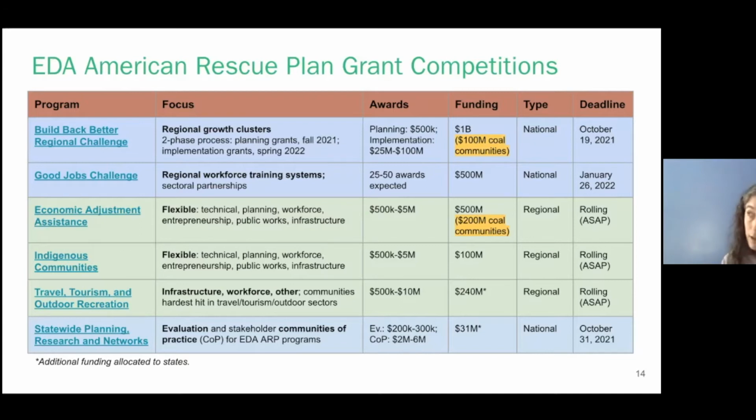These projects involve some collaboration with EDA to make sure that the project is right, but you still need to come to them with a concept and say, this is what our community wants to do. Now, the next two, the Indigenous communities opportunity is just like EAA, but specifically for Indigenous communities. And even if you're a coal community, that doesn't say that there's a set aside in there. It's still a good choice to go for the Indigenous communities opportunity.